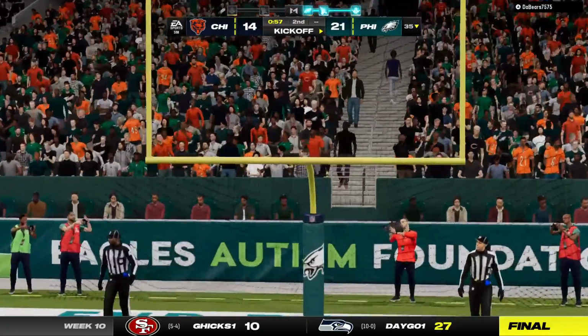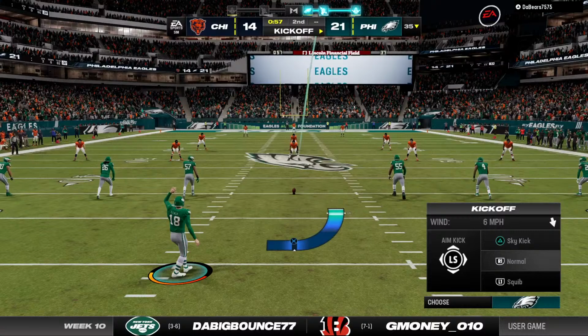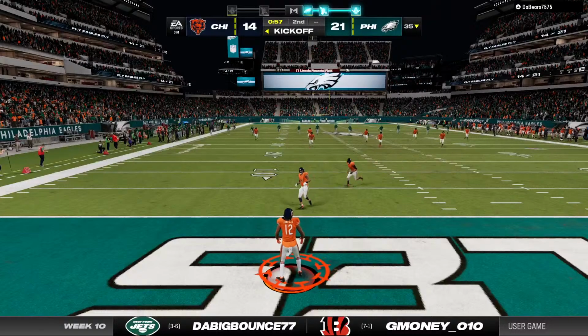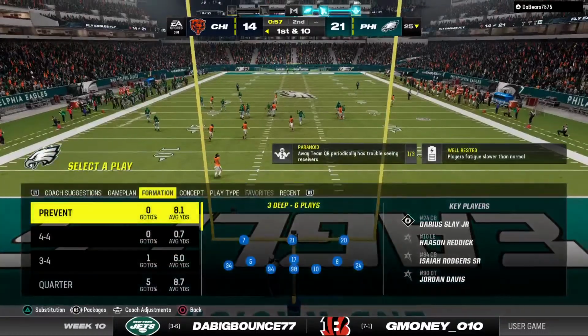Extra point up and good by Dicker. And the lead is now 21-14. So after surrendering the punt return for a score, let's see what they can do in turn on this kickoff. And this will come out to the 25 as Jones elects for the touchback.